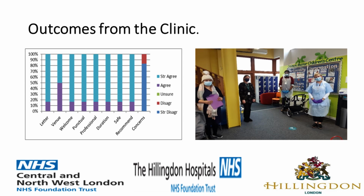This clinic has enabled prompt referral of babies to a range of community-based services, breastfeeding support, baby classes, immunization catch-up, and even connecting families to an asylum support service. All parents who attended fed back that they felt safe.